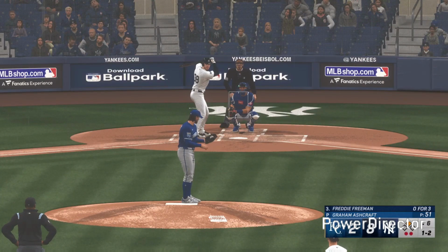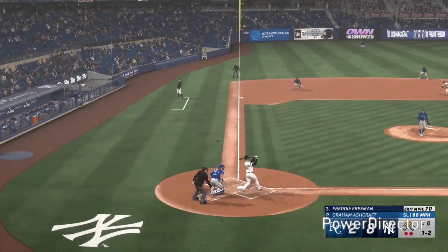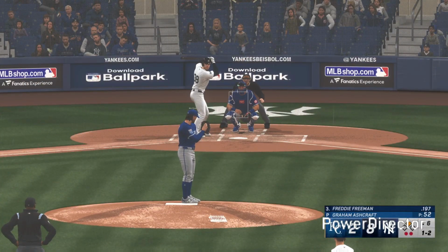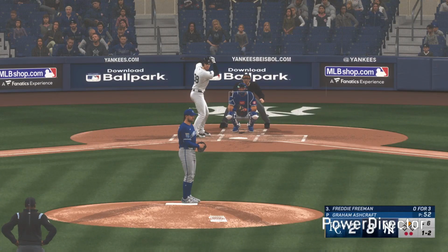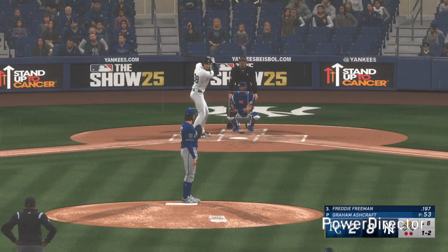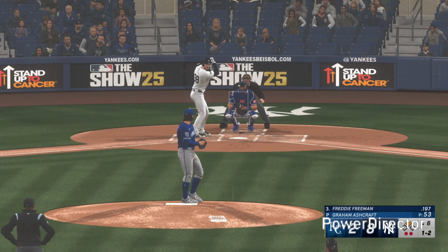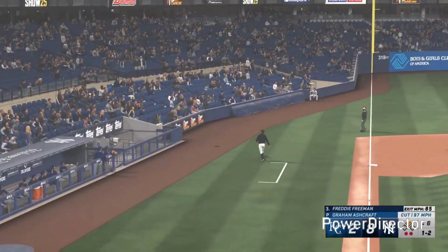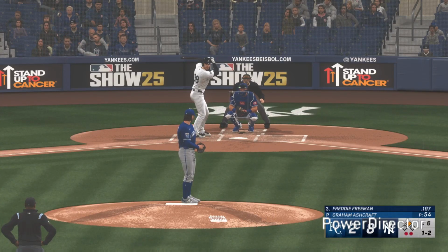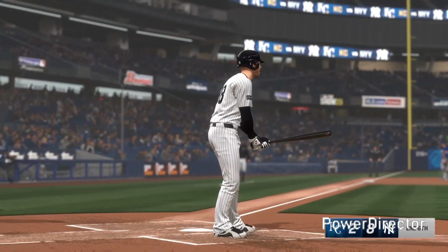Runner at second. 2 down. And they'll do it again. That's foul off to the right side. Keeps the AB going. One and 2 now. Good job to fight that one off. 9th pitch of the at-bat due next. And Freddie takes the K. One left.